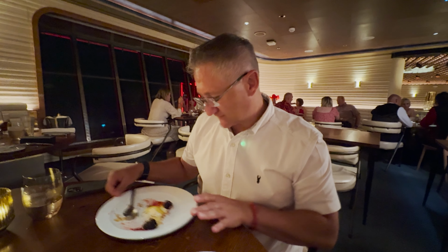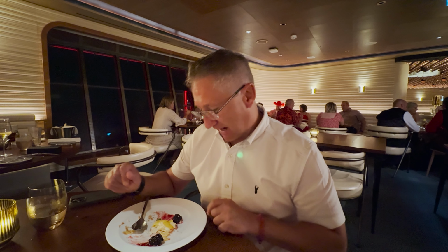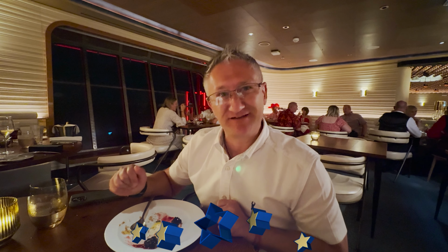Let me give you the scores for the cheesecake. It was really good. I enjoyed it very much. Very nice lemon taste to it. Quite a tang to the lemon as well. And the crumble was really buttery, so I really enjoyed that. I'm going to give it a Cruise Show UK score. I'll give it a 4 out of 5.